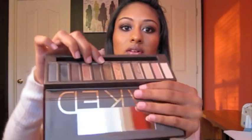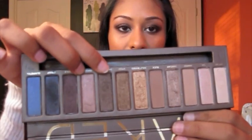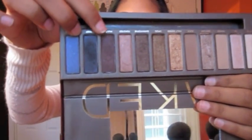Then I also love the color Smog. I love this color. I use this on an everyday basis almost. I love Darkhorse. The eyeshadow look that I'm wearing today was actually created with primarily this color, Darkhorse. I don't know if you guys can see this. That's really weird. I'm so close to the camera. I love Hustle. It's like a deeper purplish color.